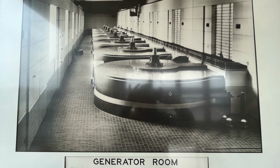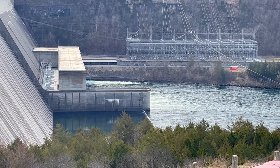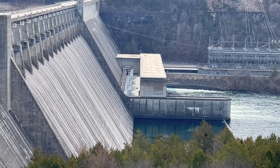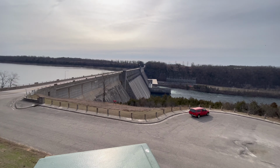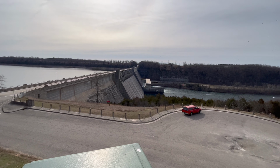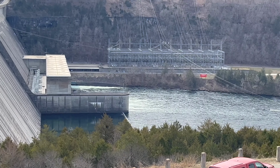I think in the past they used to do tours down there of those generators, so that might be something to check out. I should have asked inside. This is a beautiful area, gorgeous. I would definitely recommend it. Here you can see the dam, it's generating right now, and across the way are the lines carrying the power in and out.